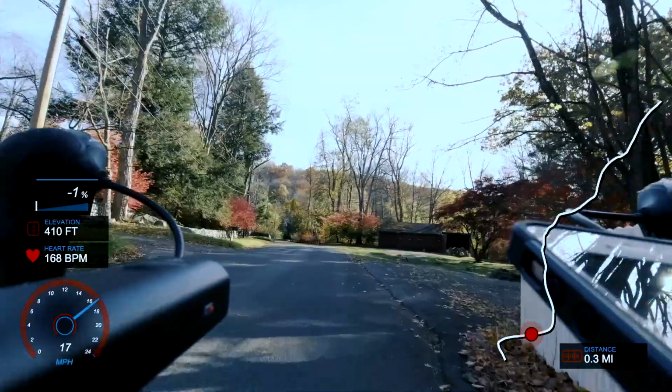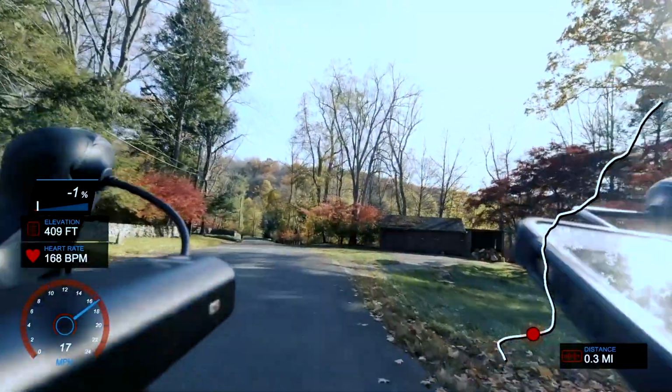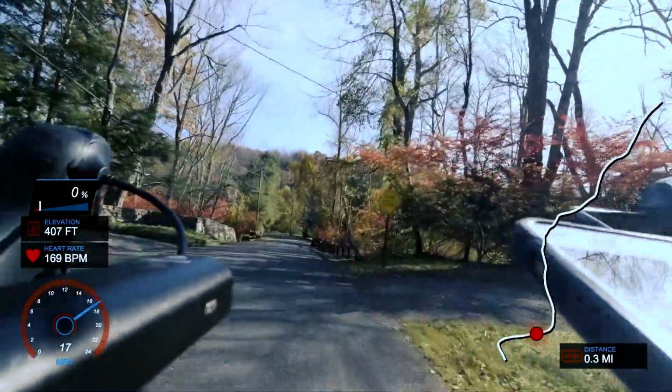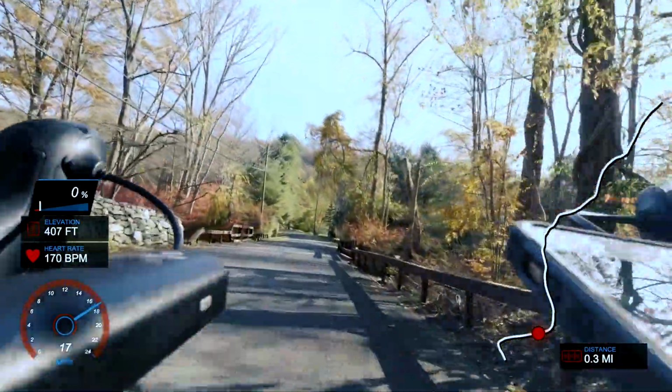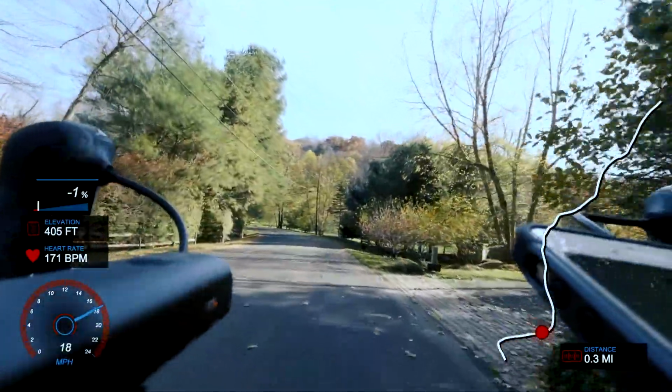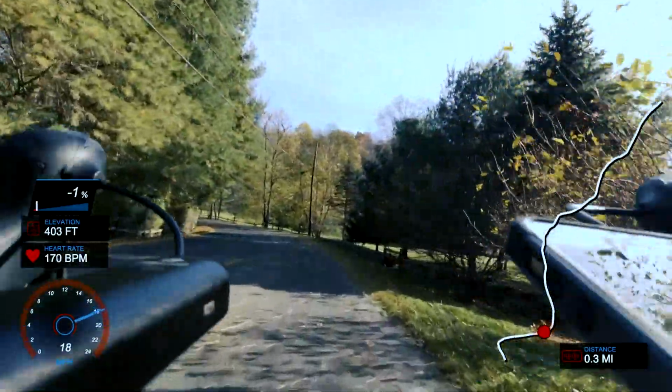We usually, or I shouldn't say we never, but we typically ride on Sunday. But it just so happened it was raining on Sunday, so we decided to do this ride on a Saturday. So there was one car, otherwise mostly quiet roads.